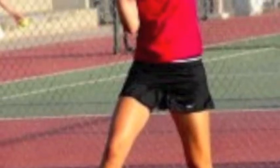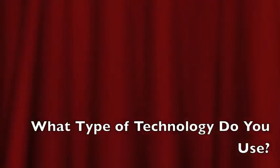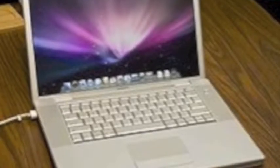Pretty good. What kind of technology do you use outside the classroom, like on a daily basis? Outside the classroom, I use my desktop Apple computer, my BlackBerry cell phone, and my Kindle from Amazon.